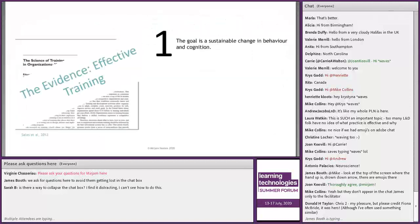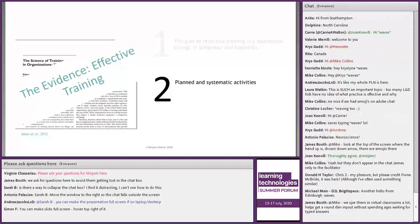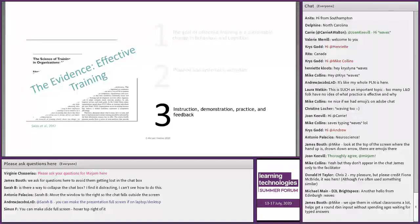First, for training to be effective, the goal needs to be a sustainable change in behavior and cognition. So keep that in mind, right? When we talk about training, and if we want training to be effective, the goal should be this. Secondly, that training needs to include planned and systematic activities to learn targeted knowledge, skills, and attitudes, all integrated through instruction, demonstration, practice, and feedback.